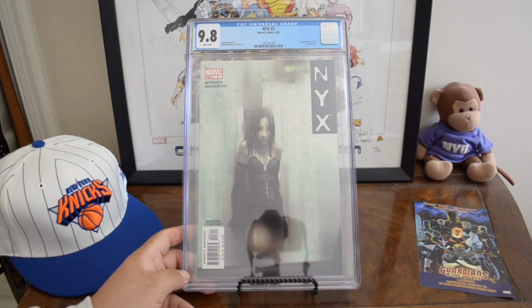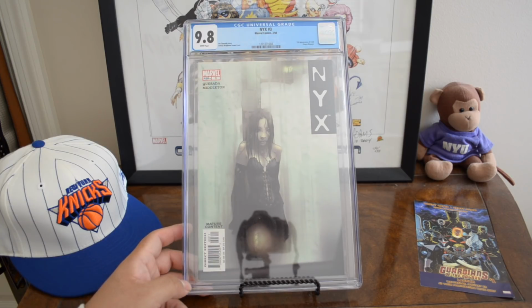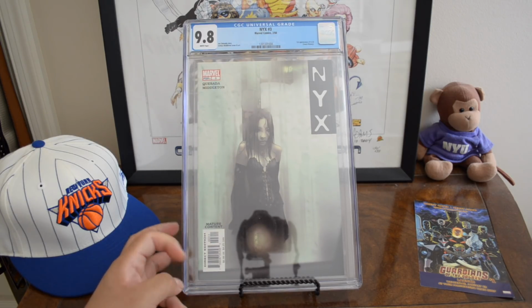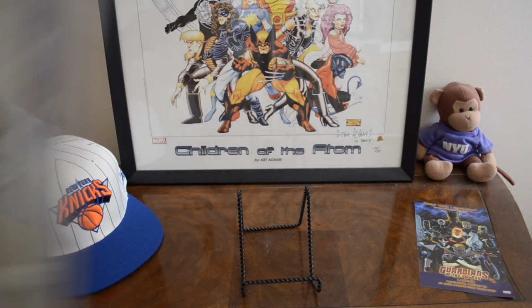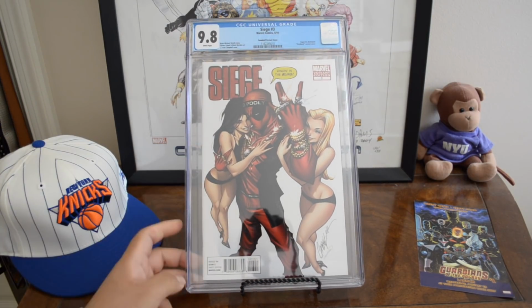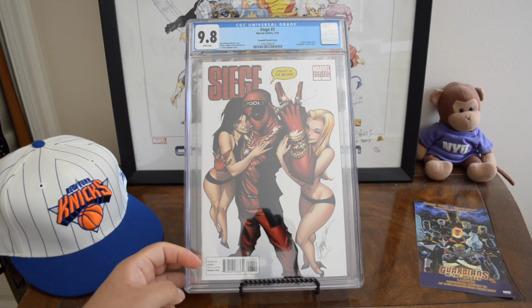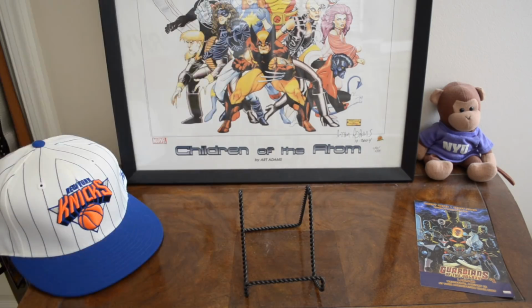NYX #3, first appearance of X-23. I think everybody needs to have this comic in their collection. I'm trying to get this series. I think I'm missing 2 issues from the series, but definitely glad to have that in the PC. Now this is just a gorgeous, kind of funny, but gorgeous J. Scott Campbell cover. This Siege #3 from 2010. Yeah, just Deadpool being Deadpool, but I'm digging the cover, digging the art. Just a funny cover to me.